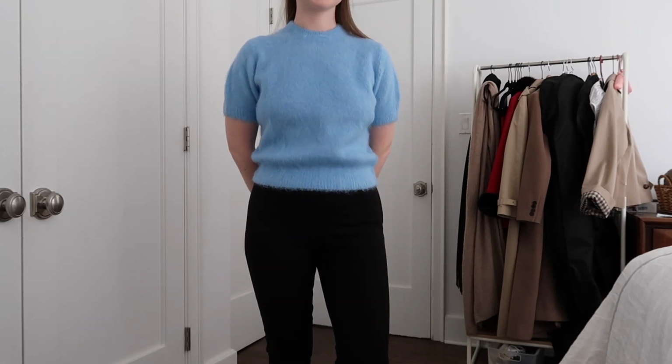Now, something to be aware of with a fuzzy texture is that, yes, you will probably shed a little bit. So I did try this on with the black pants, and it did shed a little bit onto the black pants. So be mindful of that. It's a really cute outfit in theory, but maybe it's not how I would choose to wear it in my day-to-day life, because I don't want fuzz all over my black pants.